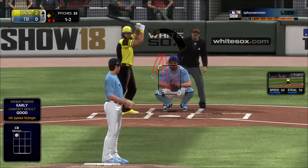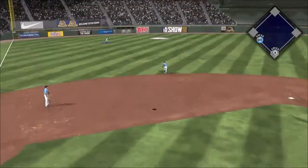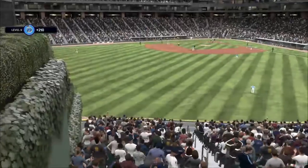Segura on third with 2 out. This is hit the other way out toward left field. After it is Gardner. He makes the catch. What a play on the run.